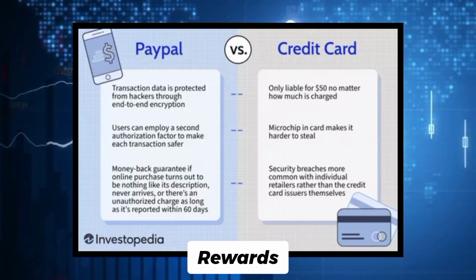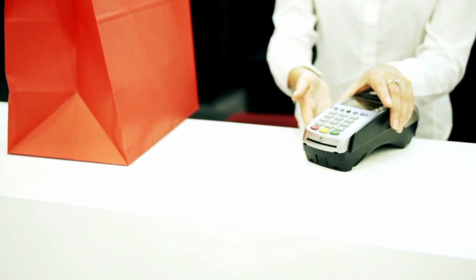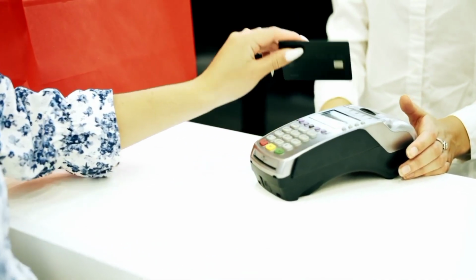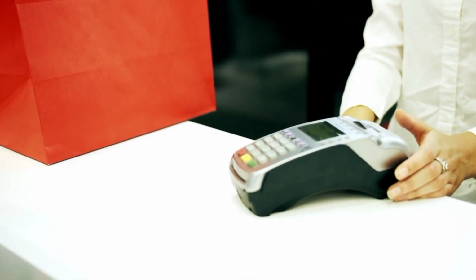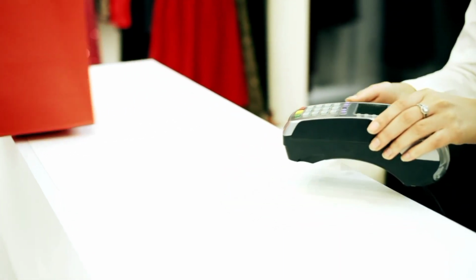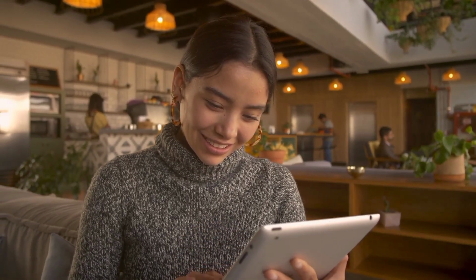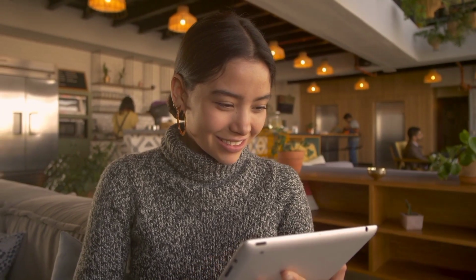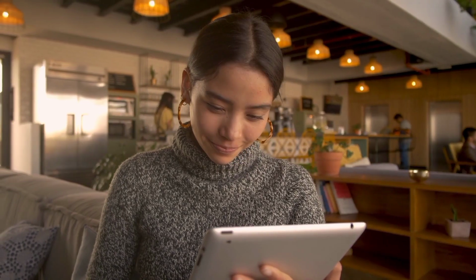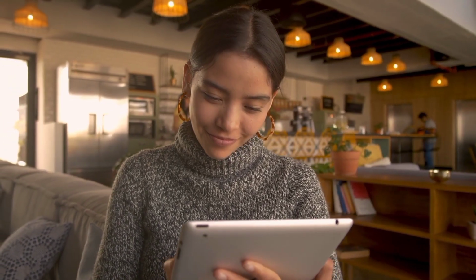Rewards. When you make purchases directly with a rewards credit card, you'll earn points, miles, or cash back on the transaction. For example, a good flat rate cashback card earns 1.5% to 2% back on every purchase. When you pay via PayPal, you can earn rewards at your card's normal rate too, as long as that card is linked to your PayPal account and you select that option when you pay. It's still free to make purchases this way.